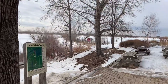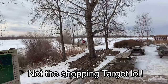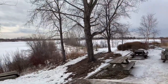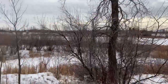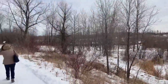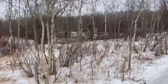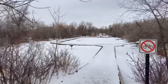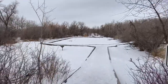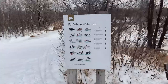And there's a target over there. I guess that's for bow and arrow practice or. Some kind of interpretive walkway through this wetlands. This way?